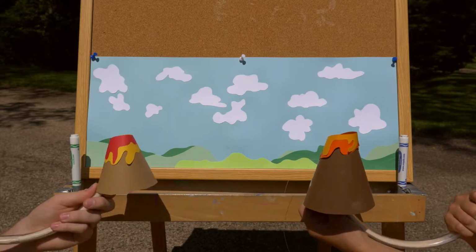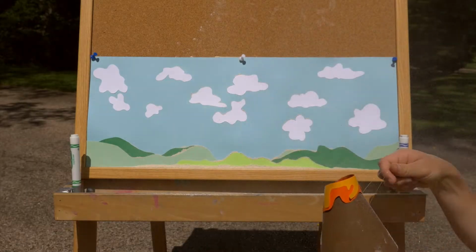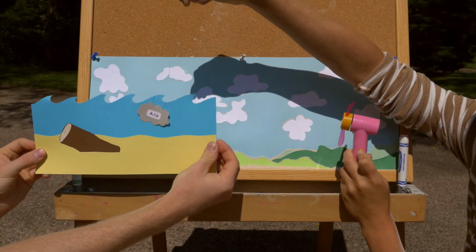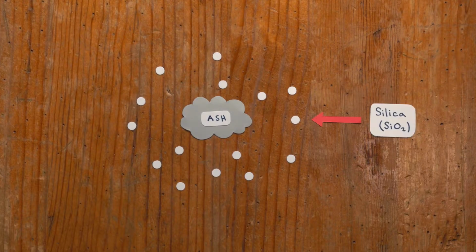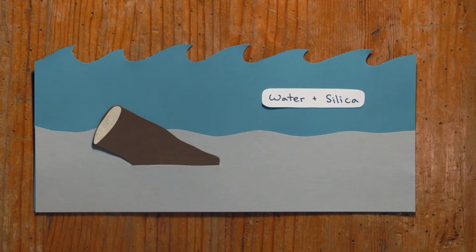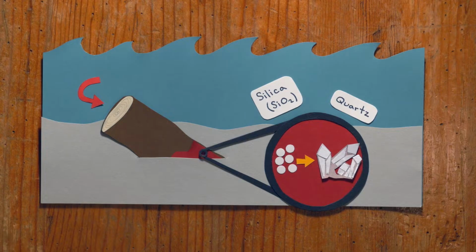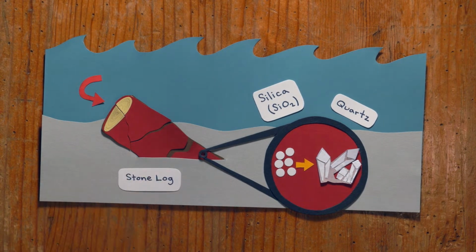There were a bunch of volcanoes hanging out to the west and south of here that kept spewing out ash. As the volcanic ash flew into the air, it was caught by the wind, which would spread it out all over the place, and sometimes the ash would land in rivers and streams. Volcanic ash is made up of a bunch of stuff, but mostly silica. Silica dissolves in water, so back in the day, it found its way into the rivers and eventually into the sunken logs. In the logs, the silica recrystallized, forming quartz crystals, which filled every open area of the sunken trees until eventually they were pure stone.